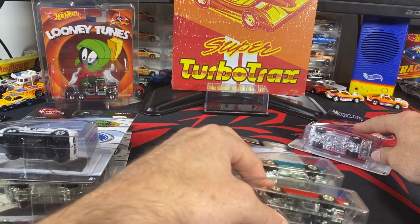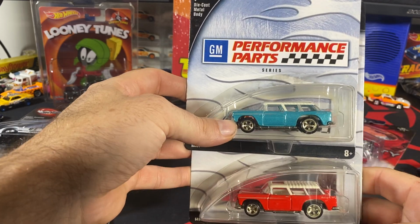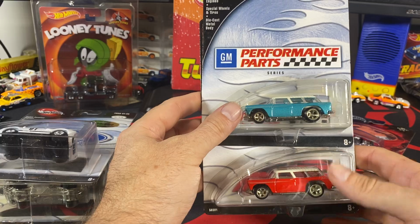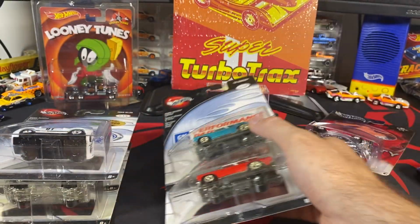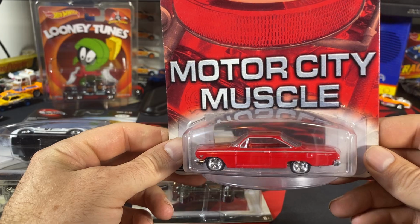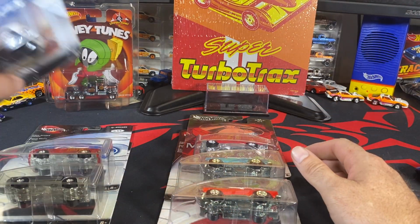Then we have Parts Performance. This is the 55 Chevy or 55 Nomad. It gets a little bit different name on here, of course, as some of these other ones probably do too. There's 2 variations of that. And then we have the 62 Chevy from the Motor City Muscle. Pretty cool stuff, but I think it was a good deal.